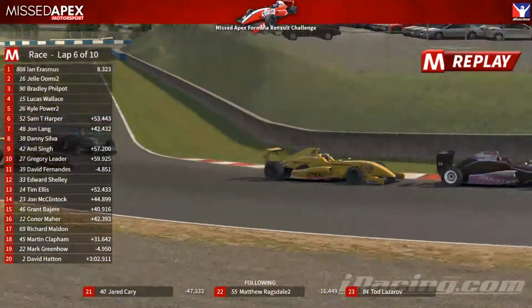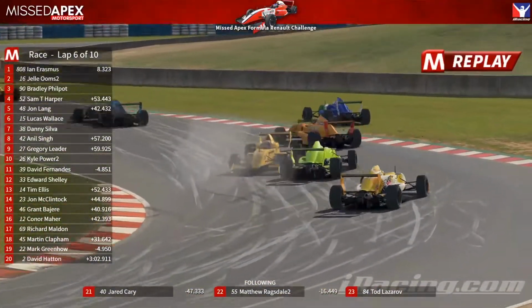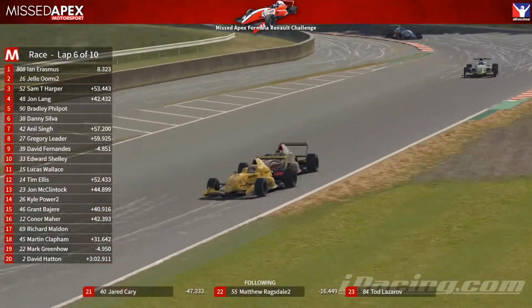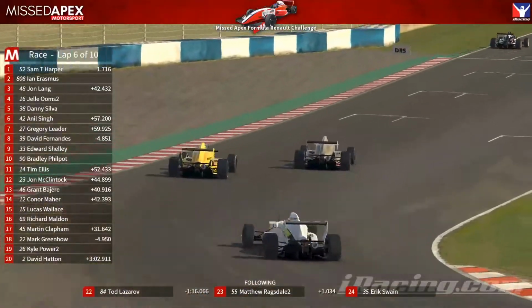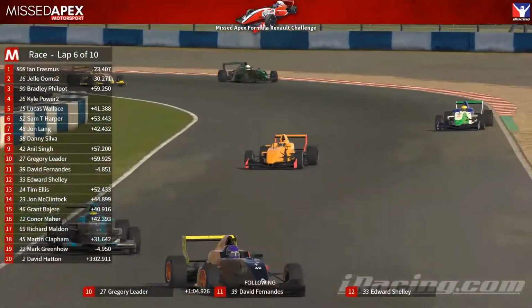Yep, so quite a gap forming now between Harper and Lang, Silver and Anil Singh now coming under pressure from Leader. Darren Buckle back in the pits, by the way, but there's Edward Shelley and David Fernandez as Leader has a big look up the inside and locks up his brakes towards turn 1 on Anil Singh.